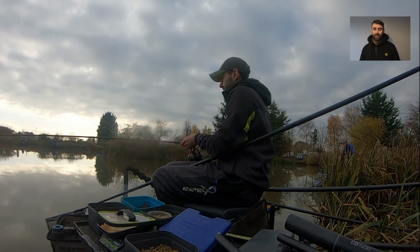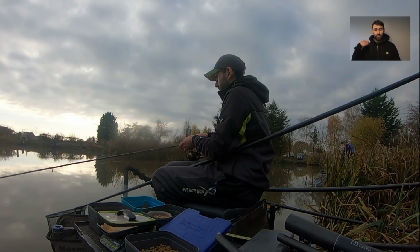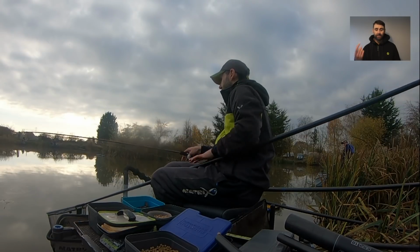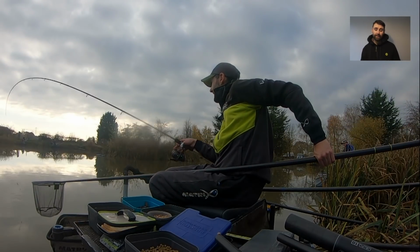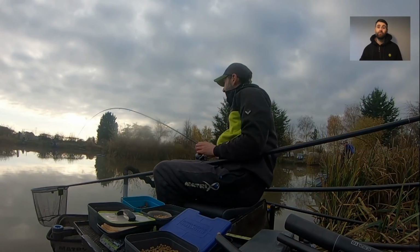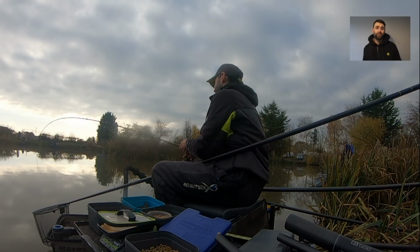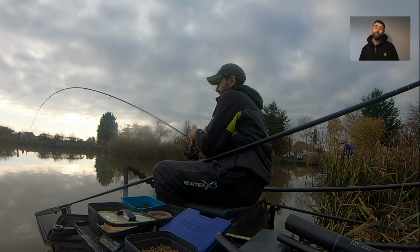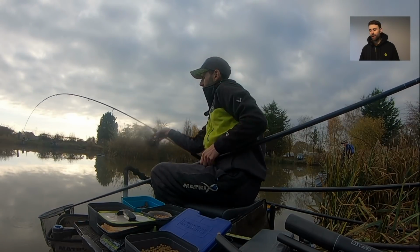So I was casting across the middle by this rope, so I had my line clipped up, so I didn't want to snag the rope. And about 5 or 6 casts in, I got a fish, which was immediately on the splash, about the first 5 seconds of the float landing. A nice carp there.